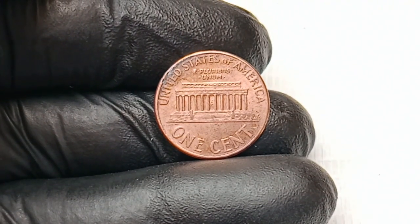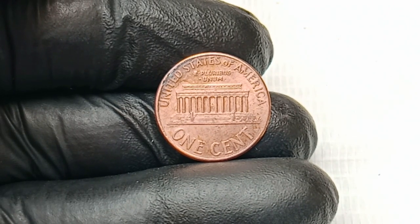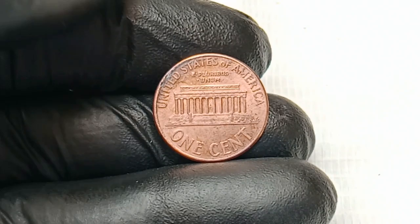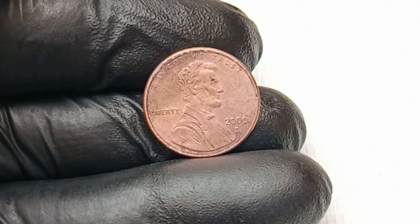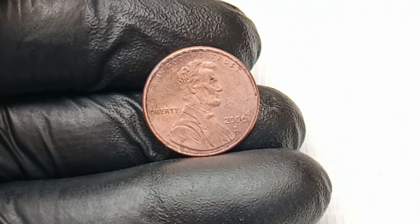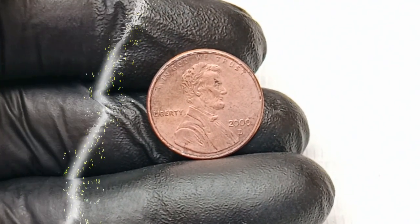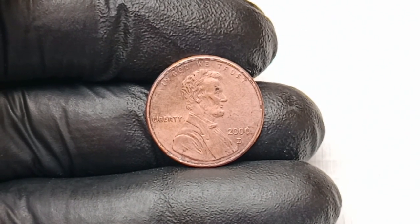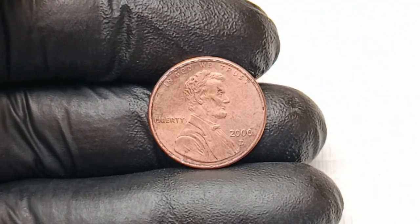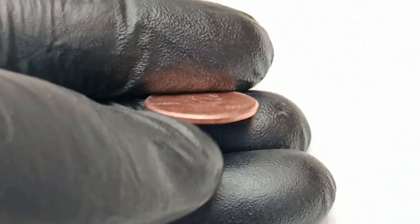This error occurs when the coin blank, or planchet, is misaligned during the striking process, which results in a portion of the design being cut off or shifted, giving the coin a skewed appearance. The off-center strike error adds a layer of intrigue to the 2000 D penny, as it contributes to the uniqueness of each affected coin. Collectors are drawn to the visually distinctive quality of these coins, and the irregularity of their design further amplifies their desirability.